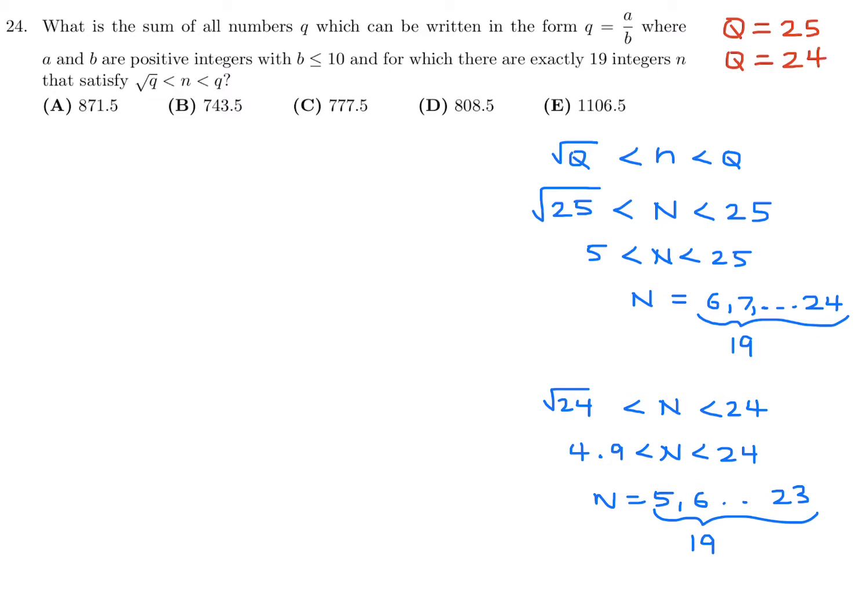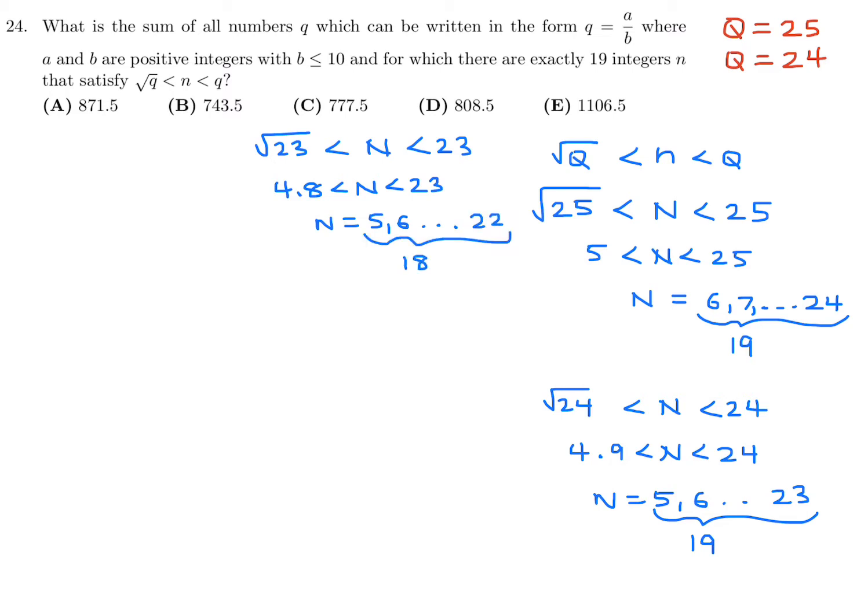Can I get any more? Well, let's see. How about if I tried 23 for q? When I do, I get the following. I would get about 4.8 less than n less than 23. And that means n is equal to 5, 6, until 22. And now this is 22 minus 4, which is 18. So that doesn't satisfy. So you're tempted to say, okay, these are the only two. But that's the challenging part of the question. There's actually more values because q is not an integer. They specifically say it's just a number. So because it's a number, it could be something like 23 point something. And that is the challenging part of the question.